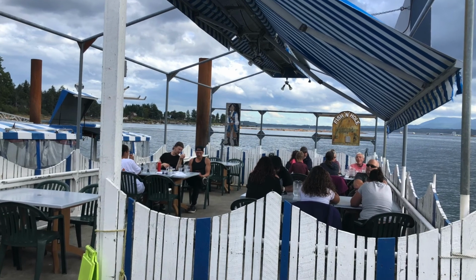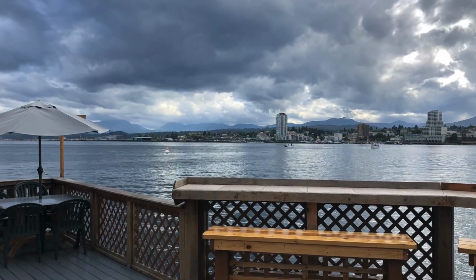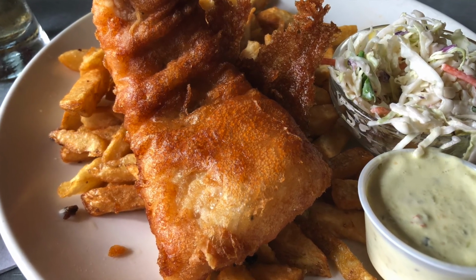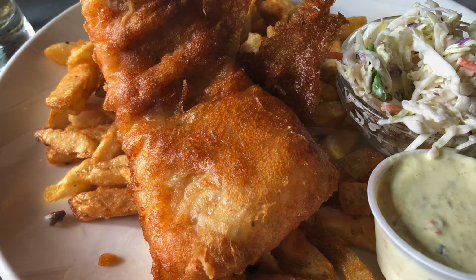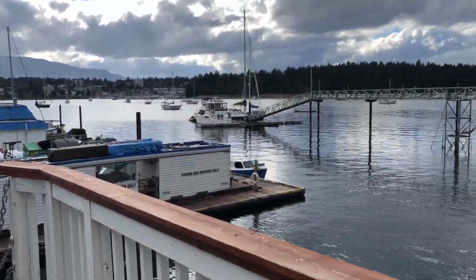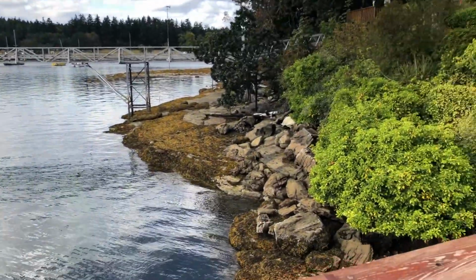Now, the restaurant had great awnings and umbrellas, so I think in the summer months on a nice day, you're pretty safe to stay outside. Either way, inside or out, it's a great experience. We ordered the fish and chips and a salad, and they were really, really good. Once we're done with dinner, we had some time to go check out the island.